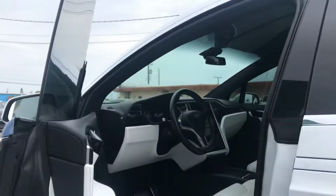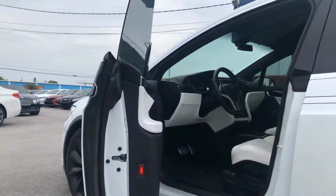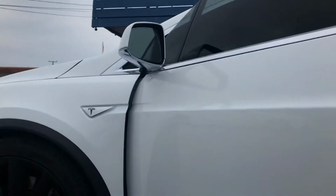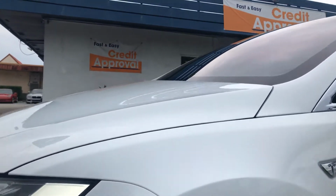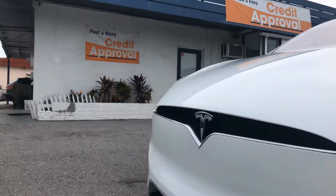Okay, I'm opening the door. You see it's got electric doors. You just push the handle in and it opens. The body on this car is pretty much perfect. Going to do a quick walk around on it. Super good condition. The headlights are really clear and clean.